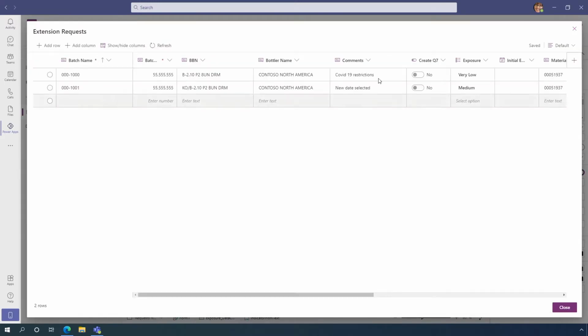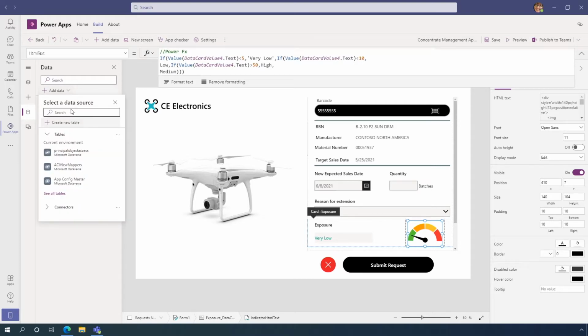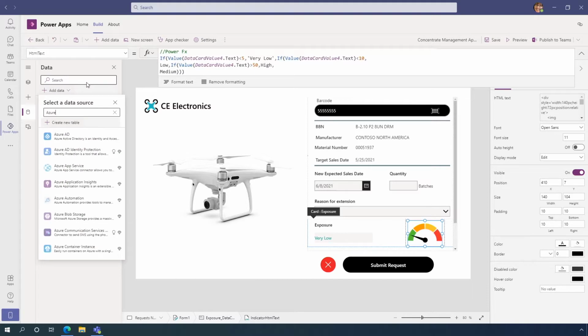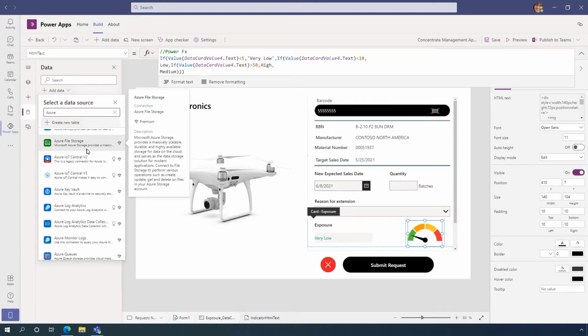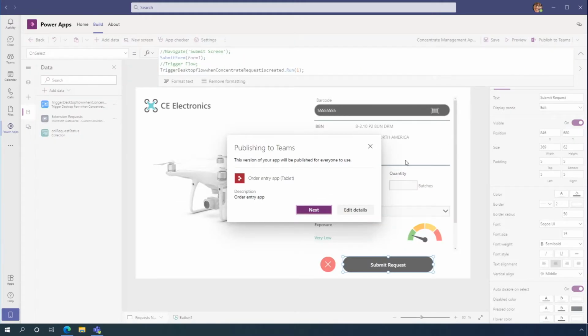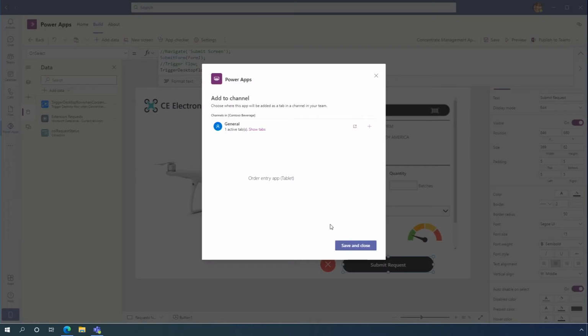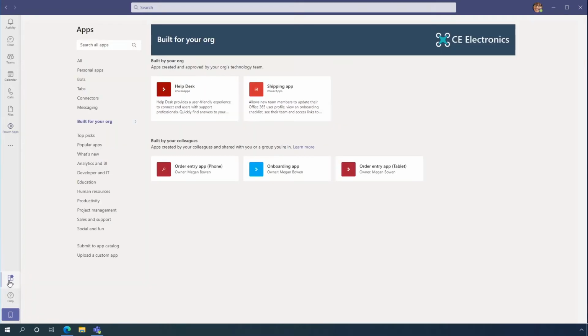Also, you can set up the data for your apps right from within Teams using Dataverse for Teams. With Dataverse for Teams, it's easy to manage app data and connect to data stored in Azure. Once the app is complete, you can easily share with the team, with a security group, or you can publish to an organization's app store with permission from IT admin. Once published, it's easy for users in an organization to find apps available to them under the Built for Your Org and Built by My Colleague sections.